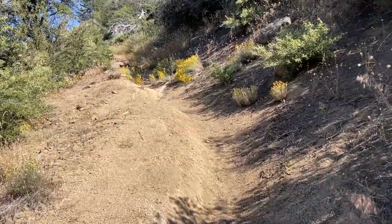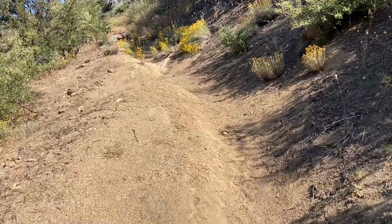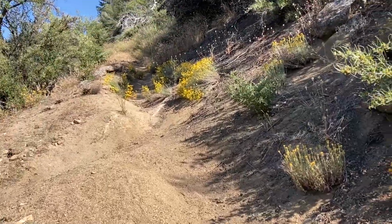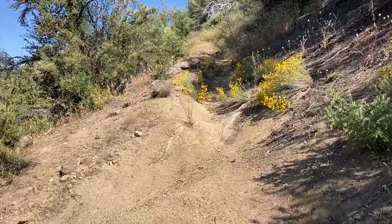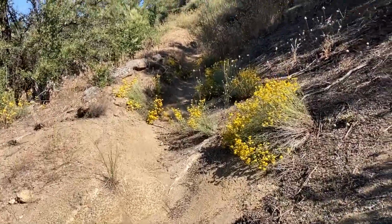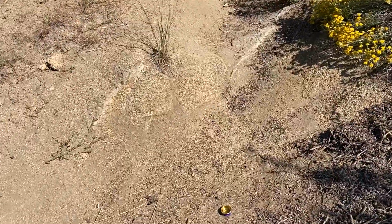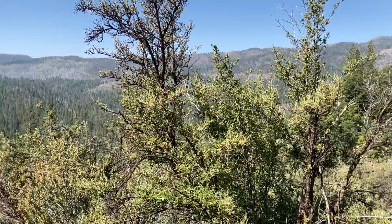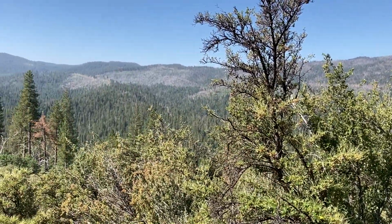Two and a half miles into it. It's been pretty much climbing the whole way. And it's warmer than the temperatures we're reporting on the internet. So we left some trash here. Feels pretty warm.